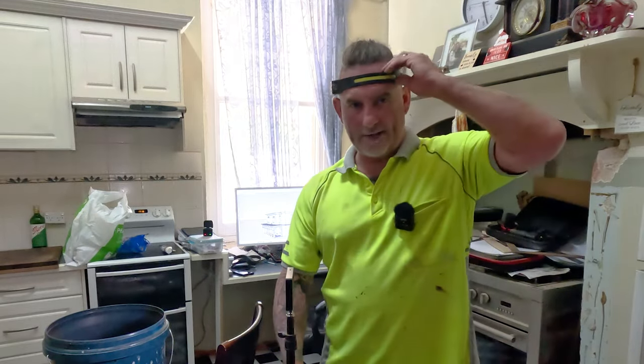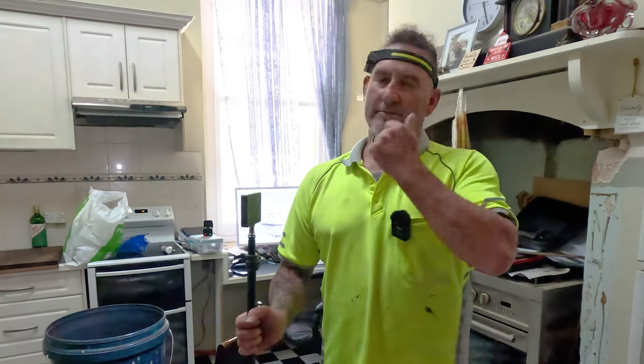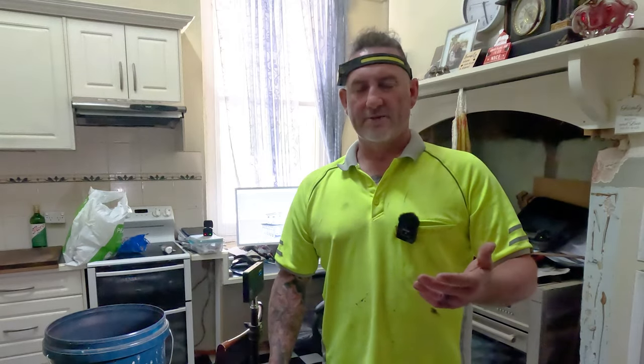So I've got my headlight on. I've got my stand with my LED light. We'll go up the ladder, and I'm not going to take the camera up there because it's just crawling around, cutting, twisting wires and all that. So you guys will just see when I come back down here and hook up that chandelier and pull it up.